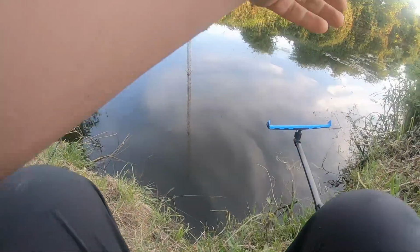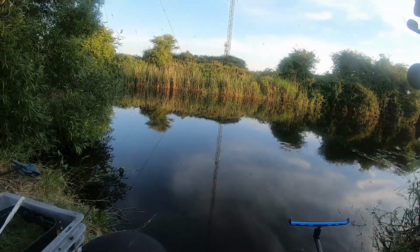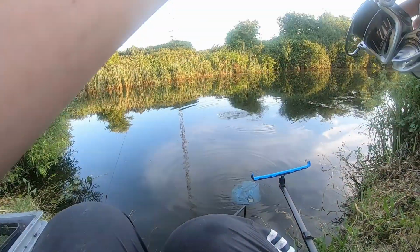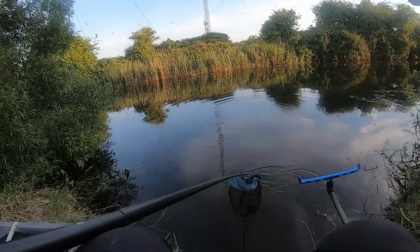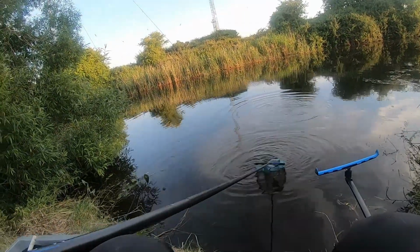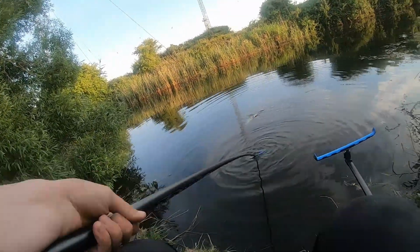This is a much better fish. I'm going to say it's a bream because it's just come to the top quite easily. Oh, it's a nice bream. It's a very nice bream. I would love to get a bream out on my first visit to the Kennet. On the double maggot. He's got himself all wrapped up. Can we get him out?